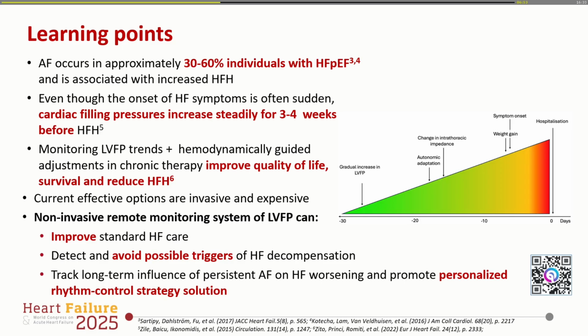And there are novel systems for non-invasive remote left ventricular filling pressure monitoring, such as the Seerlinq system we used in this case, which can be a cost-effective, non-invasive substitute for the invasive devices that are available nowadays. Thank you for your attention.